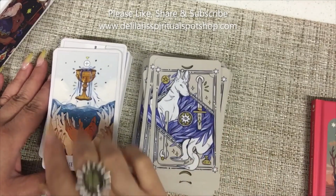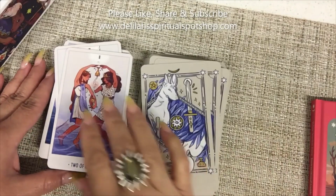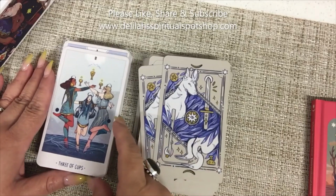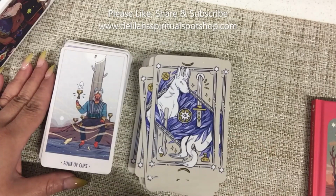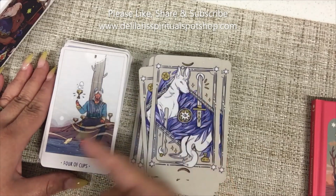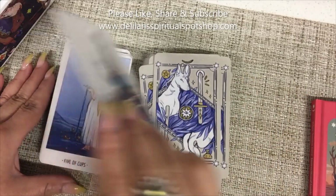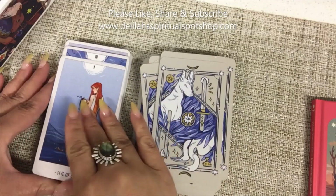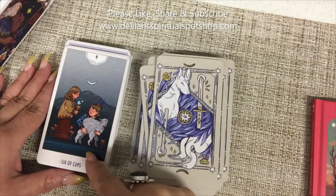Ace of Cups. Like the diversity of that card. Two of Cups here. Like the diversity of that card. Three of Cups. Yeah, so they did an excellent job with these cards. And you know, again, it's about spirit animals. There are animals in each card. Here we have a fish, so it's good to try to pick up on a lot of those nuances of the decks, of the cards in this deck.